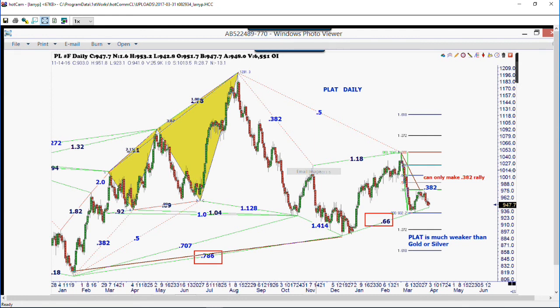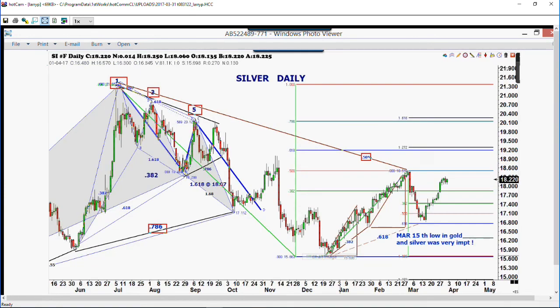Now silver looks quite a bit better. It has a much firmer tone to it, and it has had virtually no selling ever since this bottom came in back on the 15th. So silver looks like it's the strongest. In fact, it's above the 78% retracement this morning. We're trading at 18.23, so that's about 2 cents above the 78% warning. So we'll watch to see what's going on.